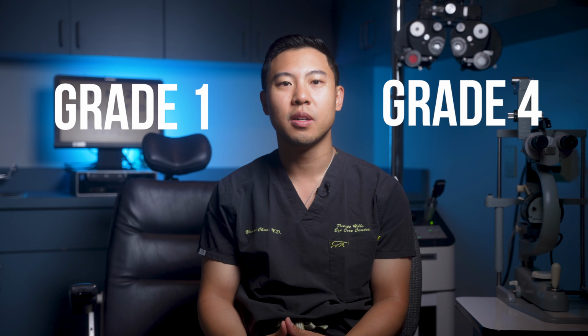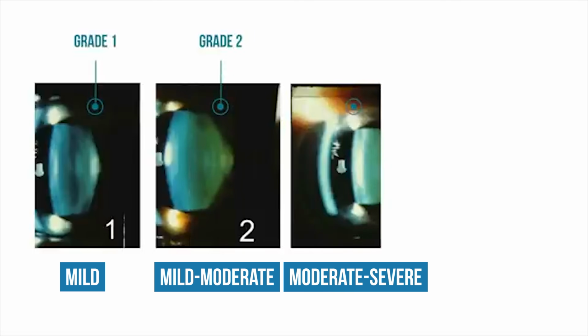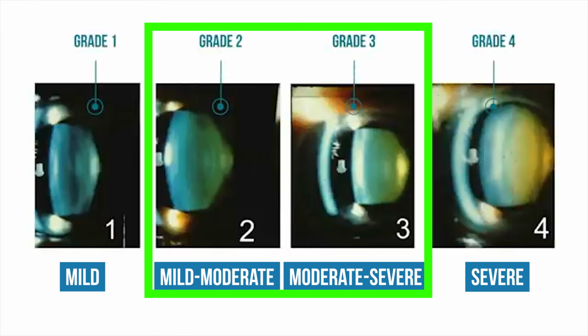We usually grade cataracts grade 1 through grade 4, with grade 1 being mild, grade 2 being mild to moderate, grade 3 being moderate to severe, and grade 4 being severe. Usually, the best time to get cataract surgery is when the cataract is grade 2 to 3. This is when the cataract is dense and cloudy enough to be affecting your vision, so you would notice a significant benefit to your vision after surgery.